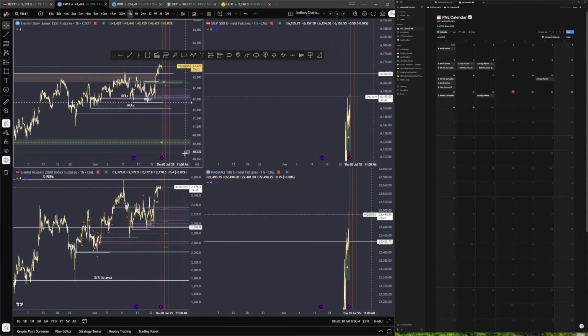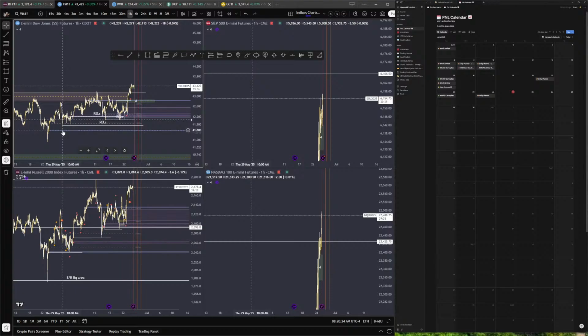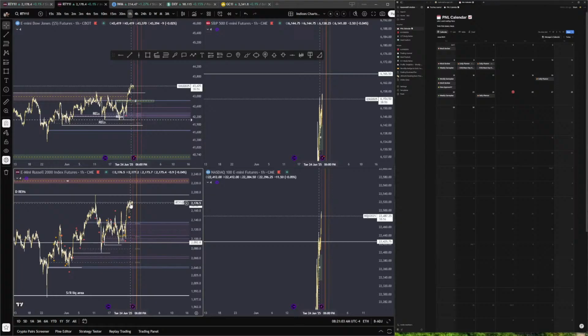Right, so yeah, let's move down. Yeah, Russell didn't get any SMT there. With line heading lower. It got it here, but we actually had it manipulate higher, so that was a short. And then here there was SMT. Boom, that led to that big move. And maybe there was some there, maybe. And then here there was some. So yeah, Russell needs to deliver to the high.